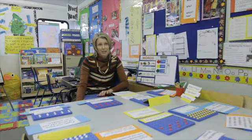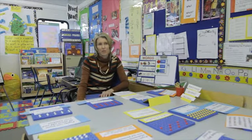Now, we have multi-classes in our school, so we find that it's very good for differentiation because you can approach different problems with different groups. It's super. It's very, very adaptable. You can use it for any number of applications. Most of its application would be in the area of number.